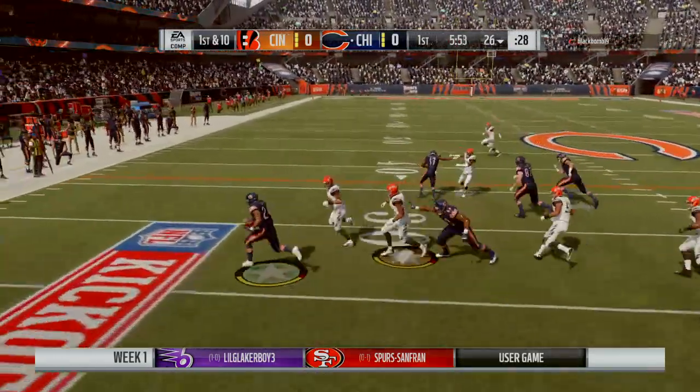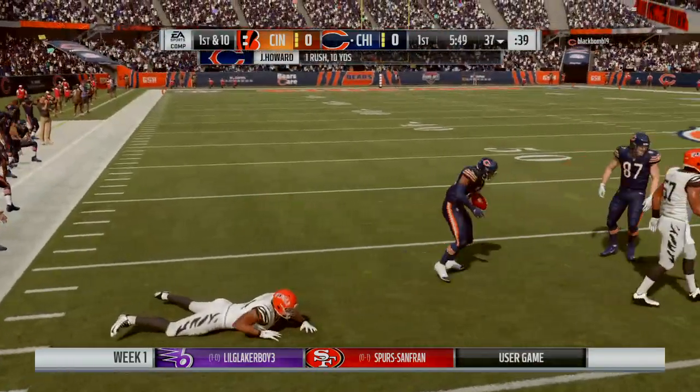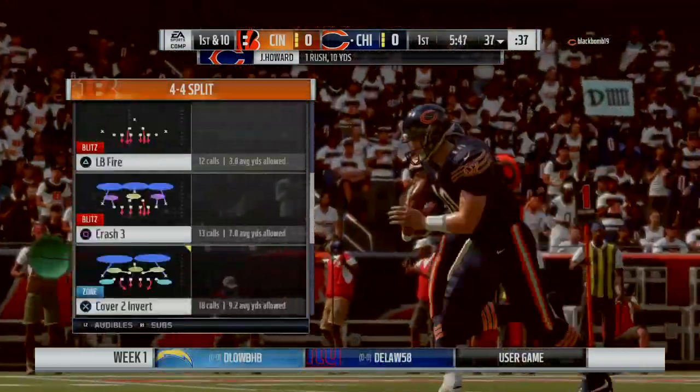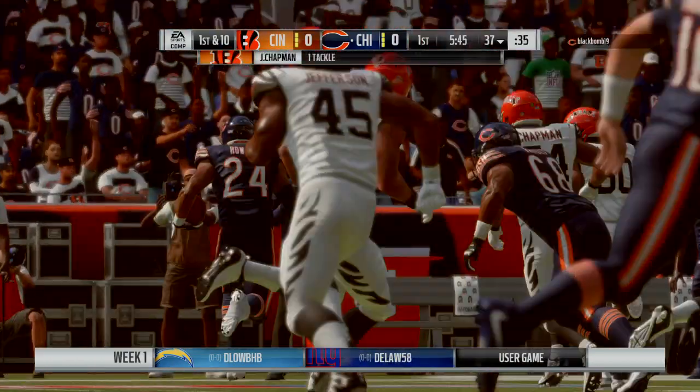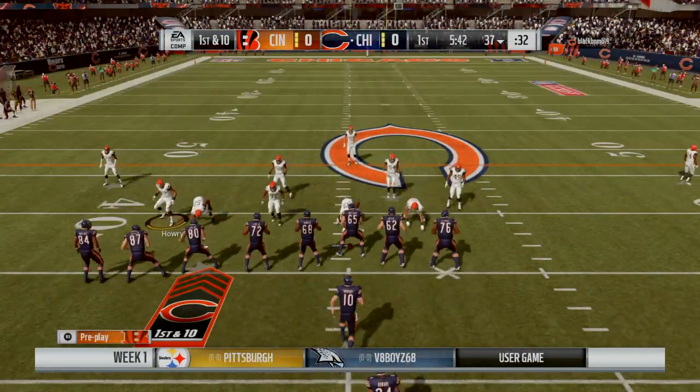First carry now for Jordan Howard. And they're able to get this one across the 35. The first guy missed. It'll be a gain of 10 to start the drive out, and by a few inches, that'll be a first down. And there we see an early burst that makes him one of the leading rushers in the league.